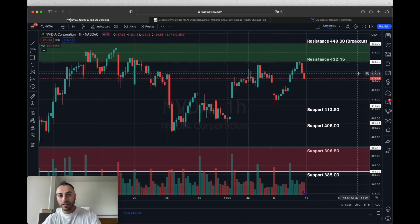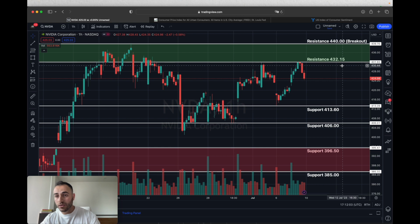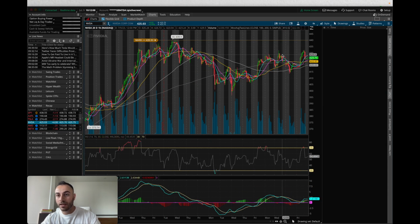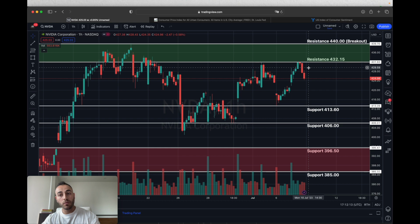First of all, you need NVIDIA to move above 432.15, which is the double top that it got rejected at in recent history. You can see that NVIDIA got rejected strongly around 432 here and once again here. So it will need to move above that point to restore bullish confidence, and you can potentially trade it towards 440 on the breakout above 432.15.